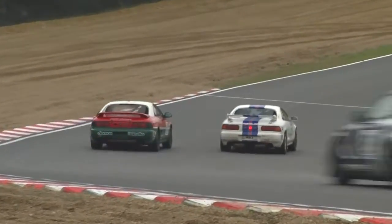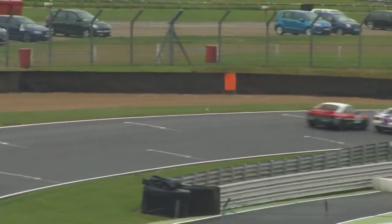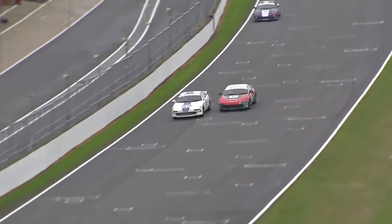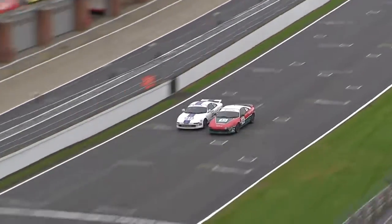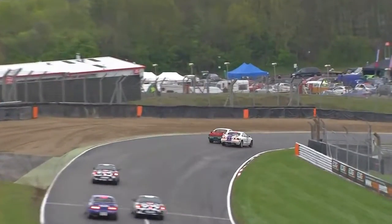Oh, a bit of door bashing there as they went through, and I think that has allowed Sean Traynor to make that position his own, or has it? Because it's good momentum being carried down the Brabham Straight now by Rob Wells. He's got his nose back in front as they go over the line to complete the second lap, and almost another touch there as they go through Paddock Hill Bend.